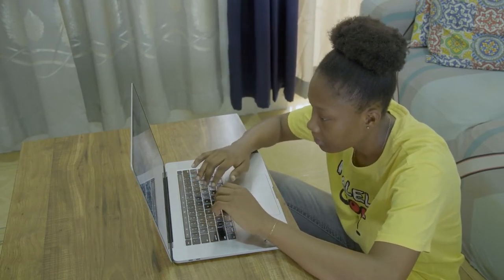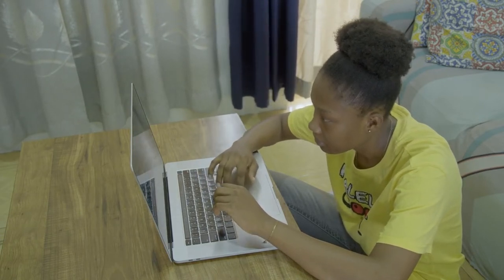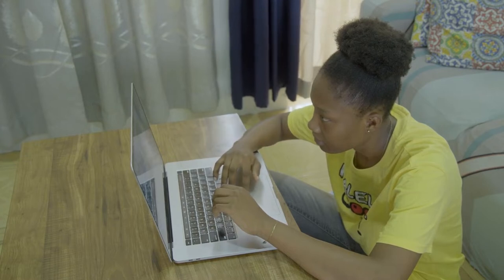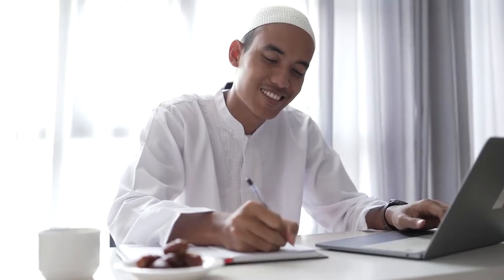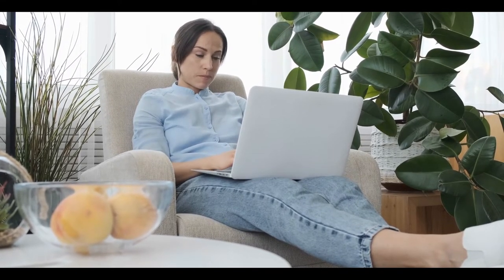Pros: it is lightweight, has a unique design, and has a strong battery for video editing. Cons: it's a little expensive, it supports only USB-C ports, and it requires extra hardware to connect multiple monitors. Number 3. Apple 13 MacBook Pro. The Apple 13 MacBook Pro is another powerful blogging laptop with all amazing features.